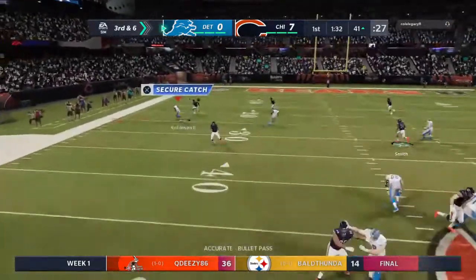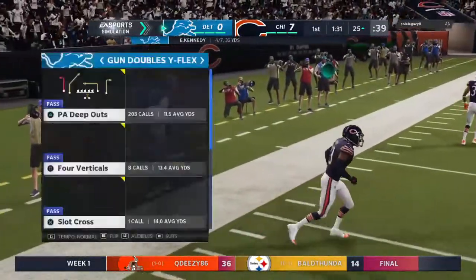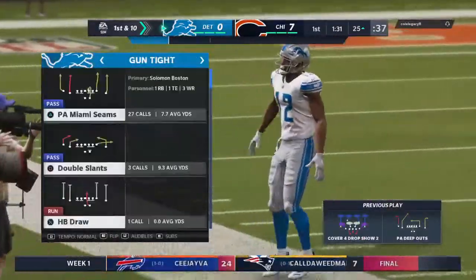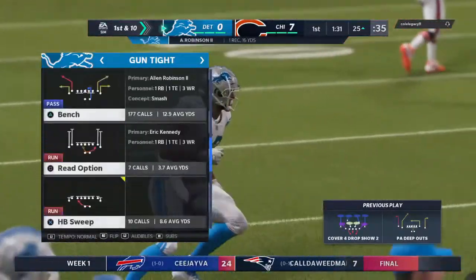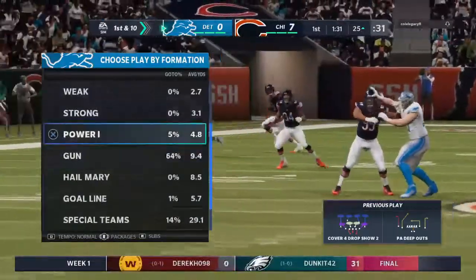Looking to throw. Kennedy. And Robinson with a big catch. And he'll cross over out of bounds right at the 25. First catch of the new season for him, and he picks up the first.